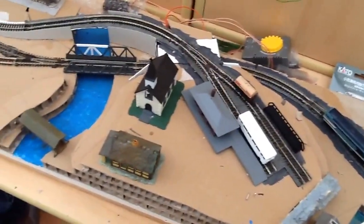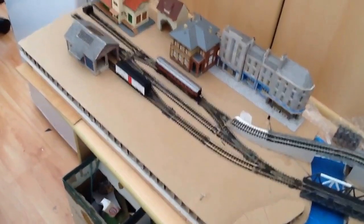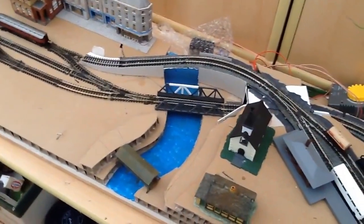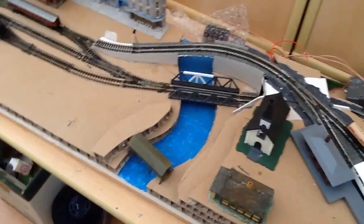Now I also had some N-gauge track kicking around from when I'd experimented with 009, and I tried some layout and found I could make it work, and found I could live with the scale. And as you can see, then discovered I could get everything I wanted on one nice little layout. So a few things that have made a big difference: it's all second hand as always.